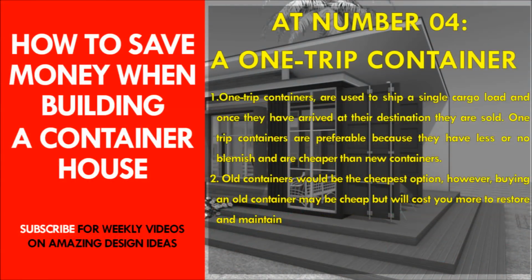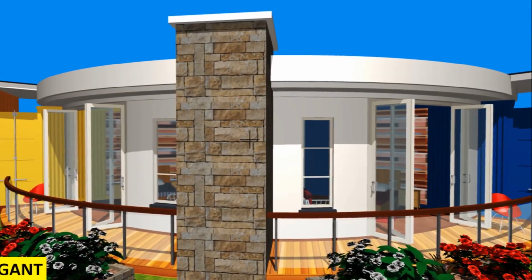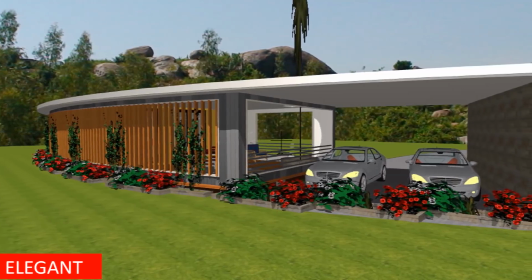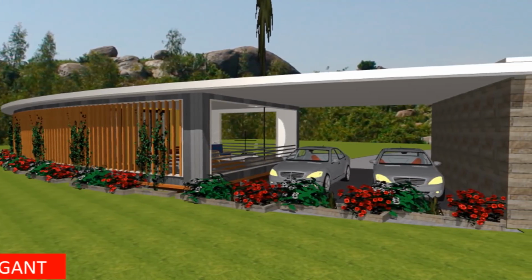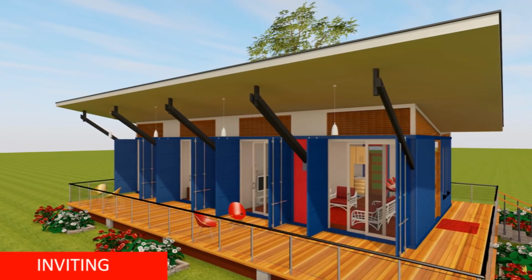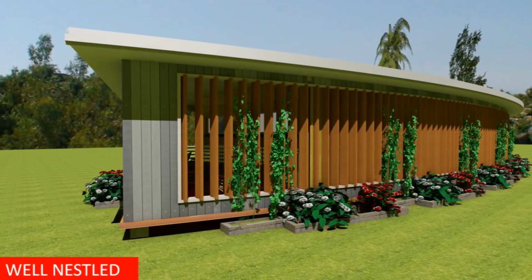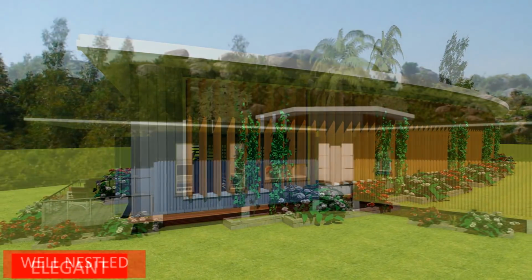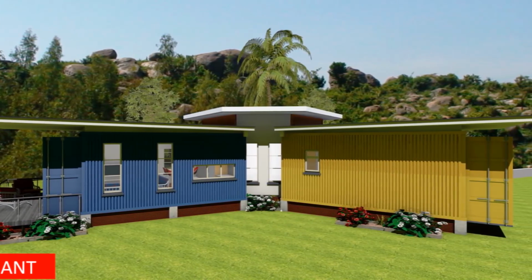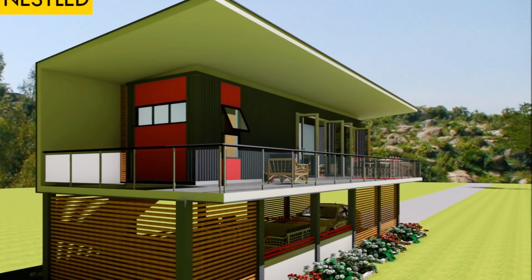Number 4, buy a one-trip container. The choice of materials from the outset is key to managing cost of your building materials. So, what is a one-trip container? A one-trip container is used to ship a single cargo load, and once it arrives at the destination, it is sold. One-trip containers are preferable because they have less or no blemish and are cheaper than new containers. Using new containers would be the best alternative, but this will negate the whole concept of affordability and sustainability. On the other hand, old containers would be the cheapest option. However, buying an old container may be cheap but will cost you more to restore and maintain.